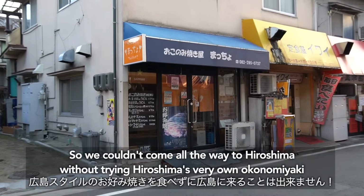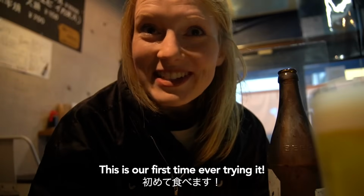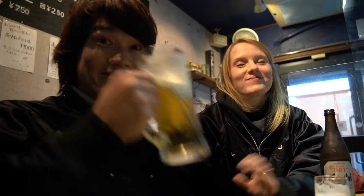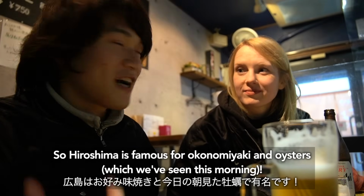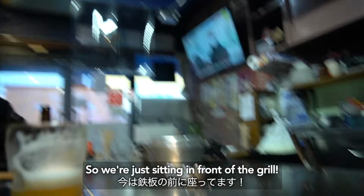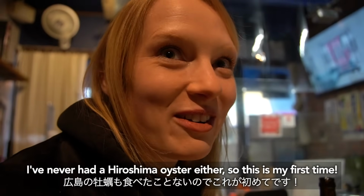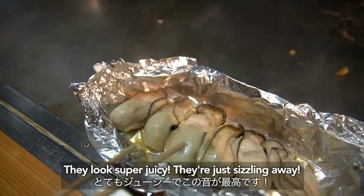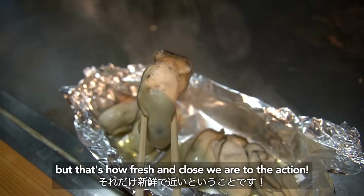So we couldn't come all the way to Hiroshima without trying Hiroshima's very own okonomiyaki. This is our first time ever trying it. Yeah. Before that, cheers. So Hiroshima is famous for okonomiyaki and kaki, which we've seen this morning. I've never had a Hiroshima oyster either, so this is my first time. They look super juicy, they're just sizzling away. I don't know if you can hear me over the sound of the sizzle, but that's how fresh and close we are to the action.